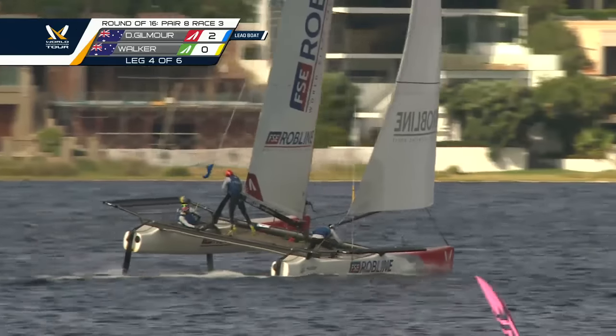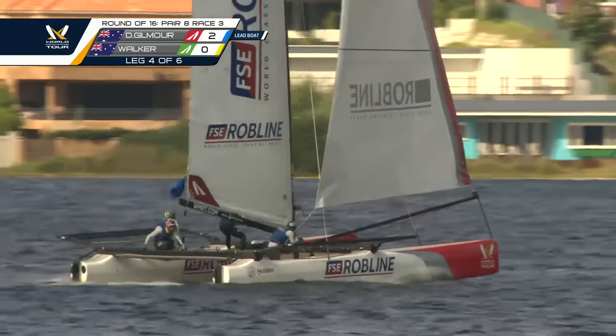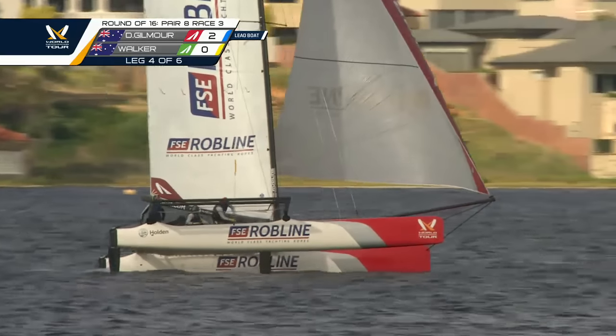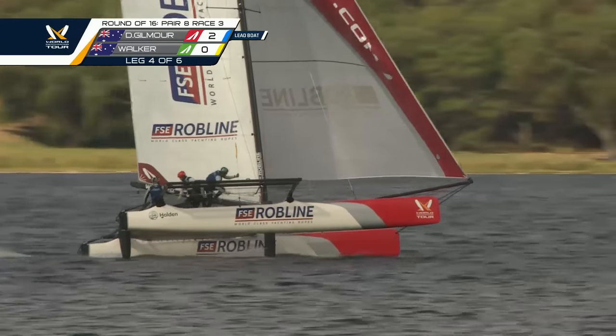And the weather's spectacular. We saw rain this morning, rough conditions yesterday, and this is the scene that we've come all the way down here for this afternoon. And certainly if you're a fan of David Gilmore, local team, this is the scene you want to see out on the water. As he heads into the leeward gate for the last time.